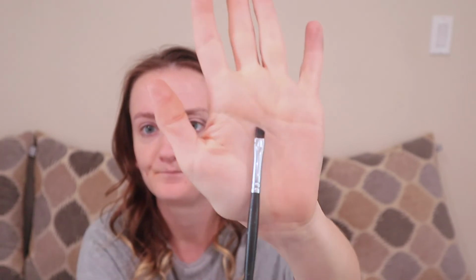So I've been really getting into Morphe brushes lately. I love their brushes as much as I love the Anissa Beauty brushes. This one is the Morphe M153 brush. Actually, I don't use this as a brow brush anymore. I use it as a liner brush because it is so thin that I can get a really nice thin eyeliner line on the lash line, which I love.